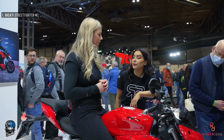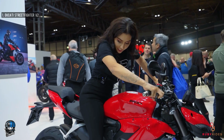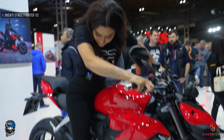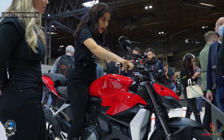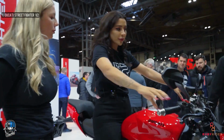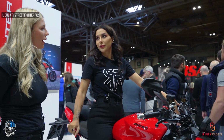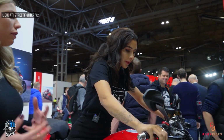Can I sit on it? Yes, I think you should. Ducati. Tippy toes. Tippy toes. It's got that kind of more aggression about the position as opposed to just upright and comfortable. It's more like this. Yeah. Reminds me a little bit of the seating position of the Super Duke. Yes, it's a bit more race focused, isn't it? So it's a good crossover between the two.